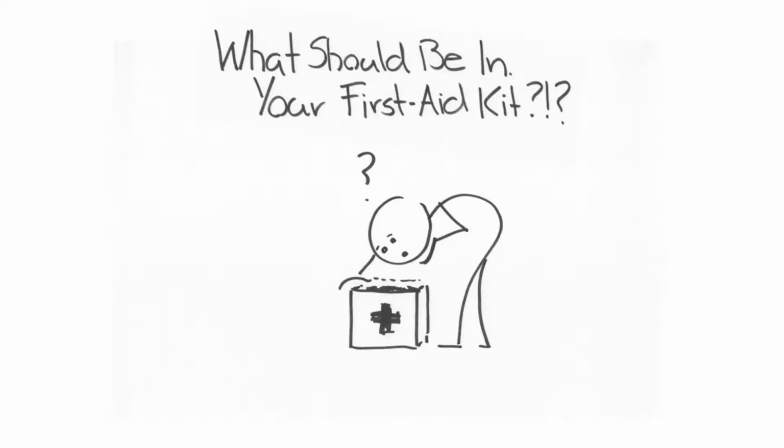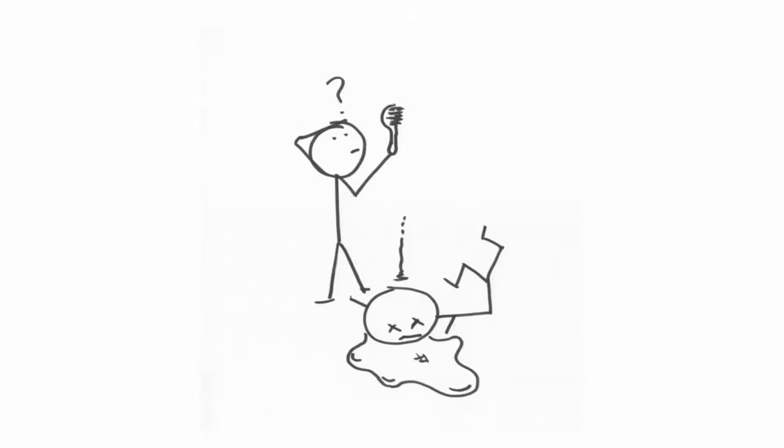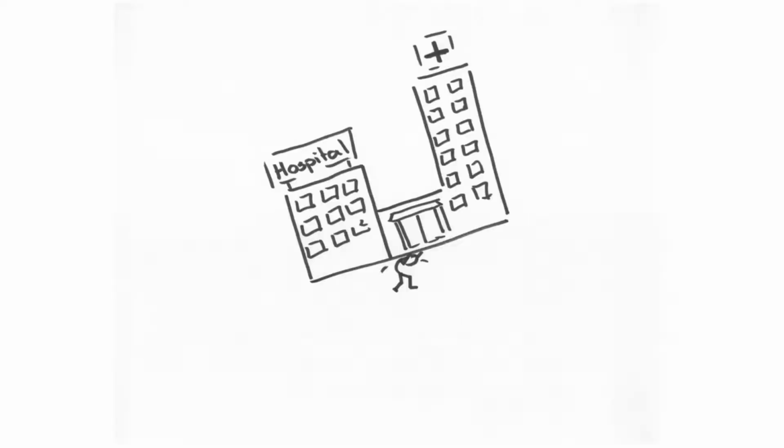It's a common question that comes up in various wilderness first aid courses. What should be in a backcountry medical kit? You don't want to be left in an emergency without the tools you need to handle the situation. However, in the backcountry, space and weight are limited and too much equipment can be a problem.